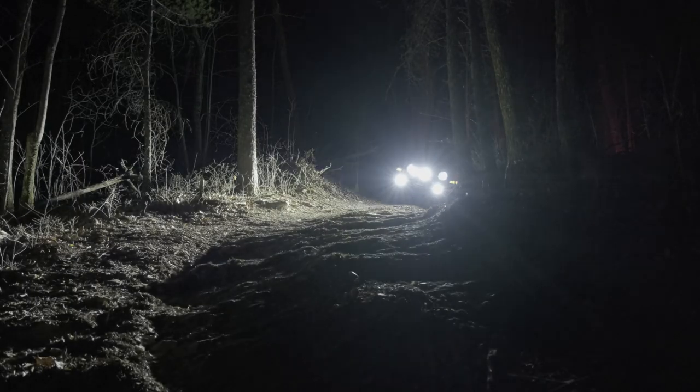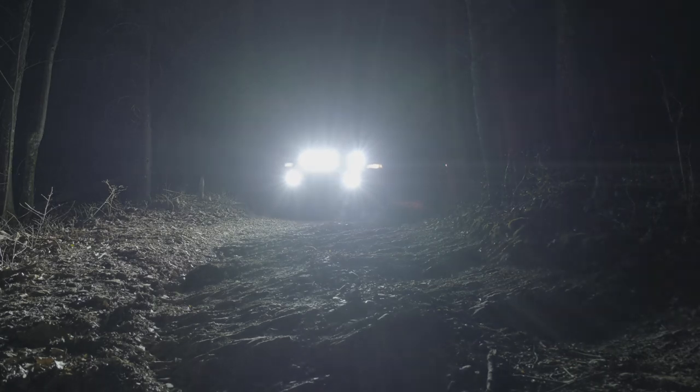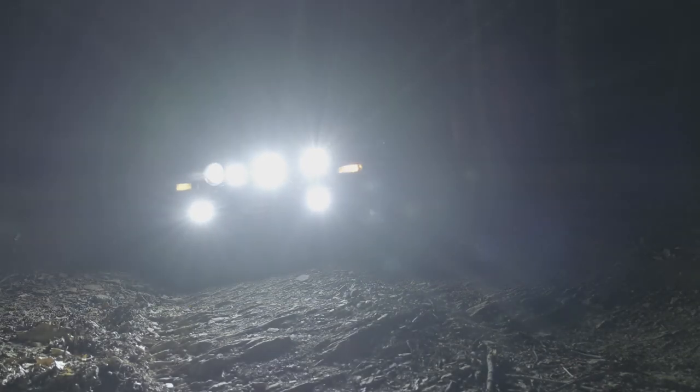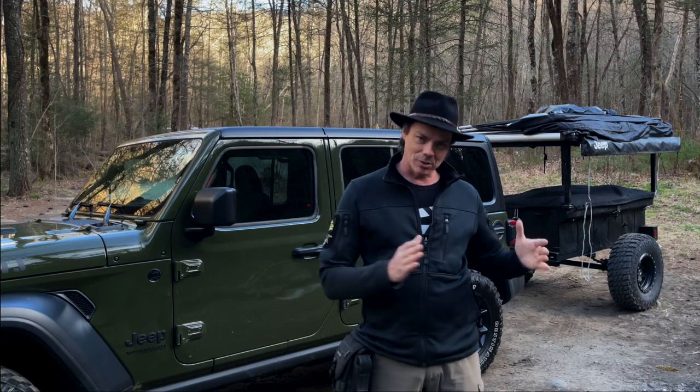So I thought it would be a great place to highlight some of the benefits of having a quality light on either your motorcycle or Jeep. And so that's my plan for the next couple days. And hopefully you'll enjoy what you see from your side of it.